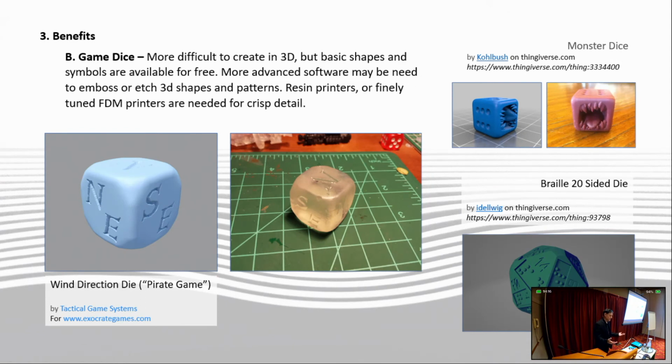Okay, so next, game dice. A lot of people have specialized dice that they want to do. In the Game Crafter, you can get different types of dice with images on them. There's a lot of cool stuff you can do. In this case, you might come up with something that uses a special image that you want to emboss onto the die. You can see in the lower left corner, I worked on a game. It was a pirate board game, and he wanted a die for wind direction. So we took a regular 6-sided die, and we just changed up the faces so that they had wind directions instead of numbers.